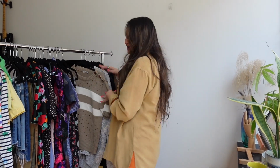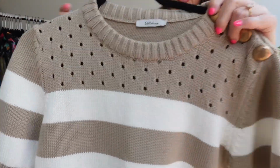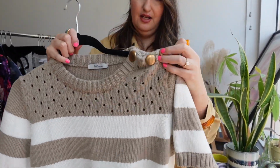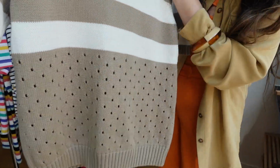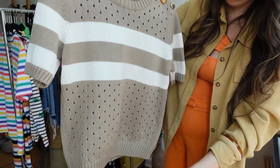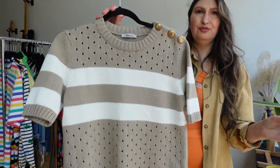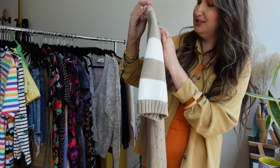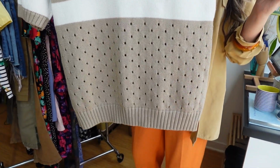And then the last trend is just spring sweaters. So I thought this one was really beautiful. It feels really expensive. It has a little bit of nautical stuff happening with the gold buttons, and it has the perforations, and then it also has the stripes. Definitely giving coastal rich grandma. I think that it's 100% cotton, but I love a short sleeve sweater for spring.